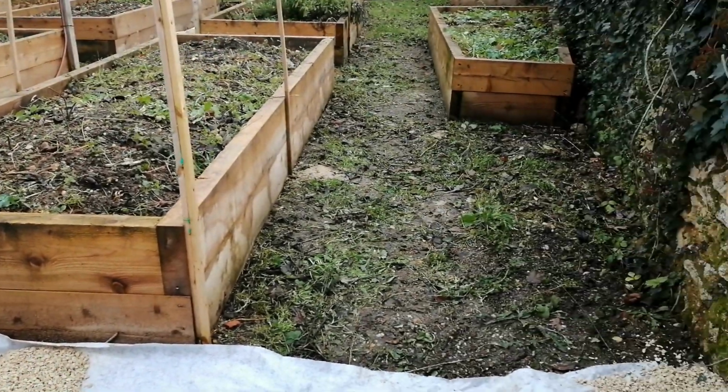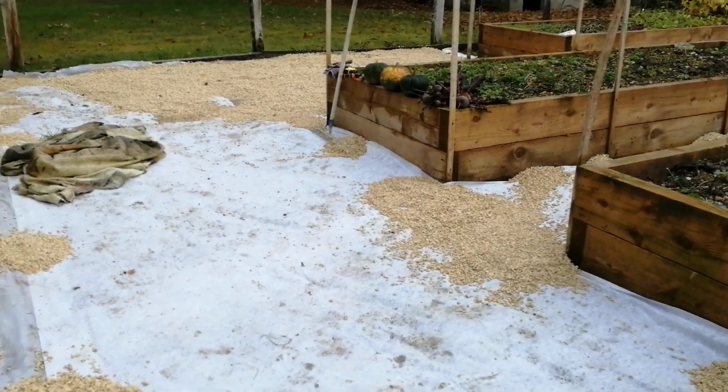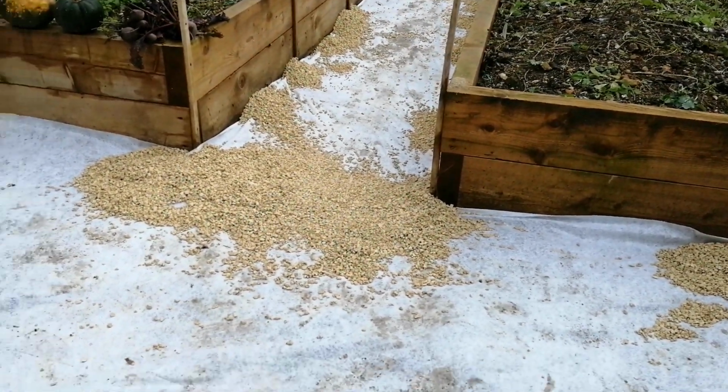Well, we've got a long way to go with the stones yet. And Tony seems to think he's used a quarter of it already. I'm not convinced that there's going to be enough. Well, we'll just have to keep plodding on.